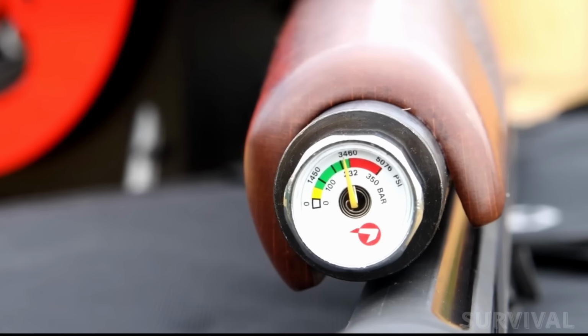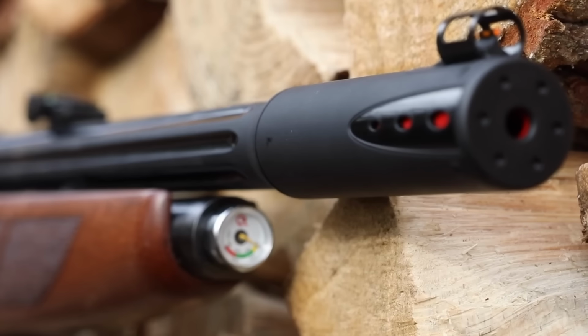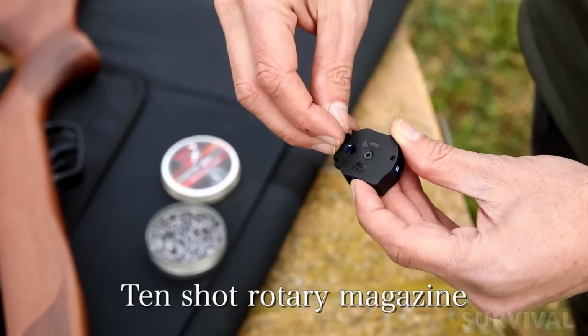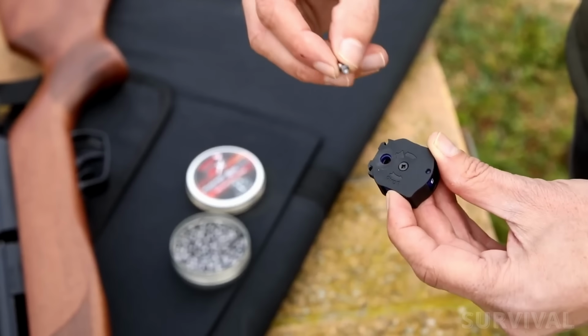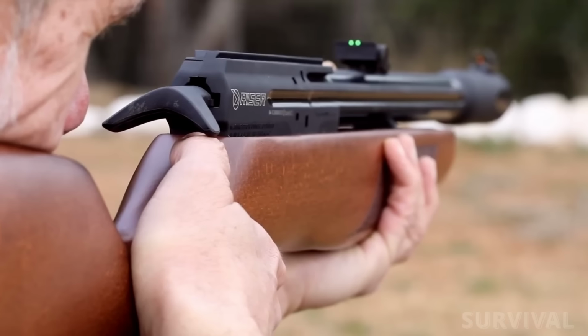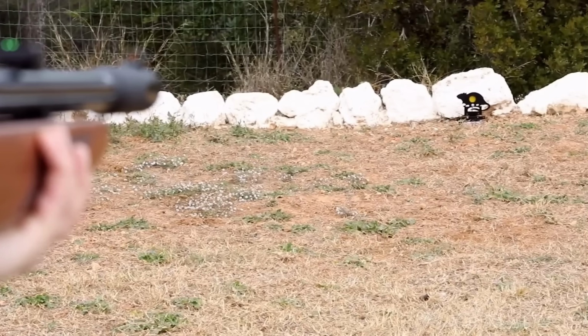If I were being picky, I might say that I would prefer it under the stock so I wasn't looking at it from the muzzle into the gun, but there are plenty of air rifles with the gauge in that location. Other notes I made about the Riser Punisher include that the 10x quick-shot magazine is very easy to load and easy to see how many shots you have left if you don't count them as you shoot. The air gun is available in .177 and .22 calibers, and one magazine is included.